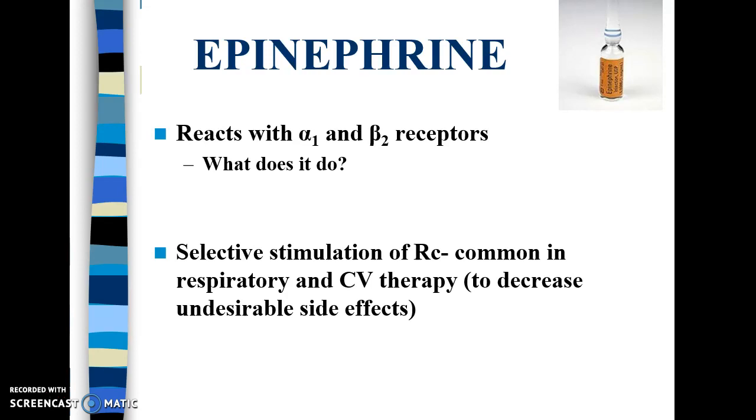And so ideally, we want to select drugs and neurotransmitters that have the effect on the receptors that we want, with a restriction of the receptors that we don't want. So you'll see that we're going to talk more about the drugs that have the effect that we want because they affect just the receptors that we want to affect.